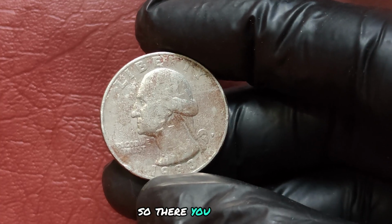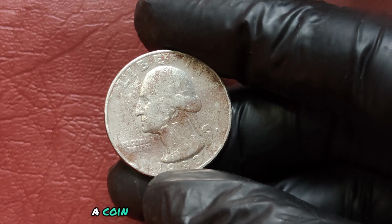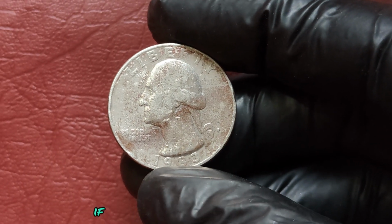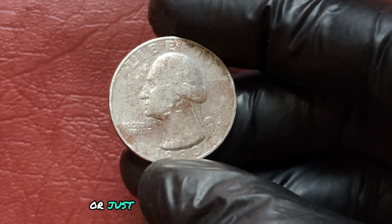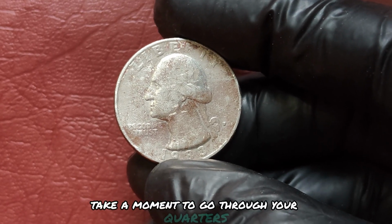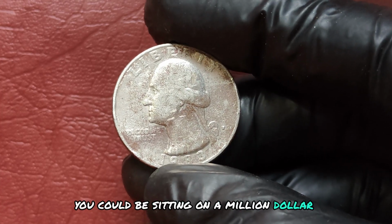So, there you have it, the 1983 P Mint Mark Washington quarter. A coin with an incredible backstory and the potential to change your life financially if you find one in pristine condition. Whether you're a seasoned collector or just someone with a jar full of loose change, take a moment to go through your quarters. You never know. You could be sitting on a $1 million treasure.